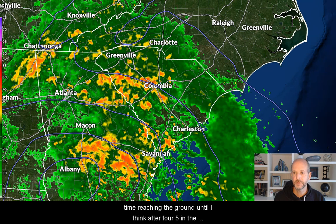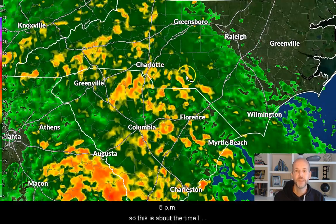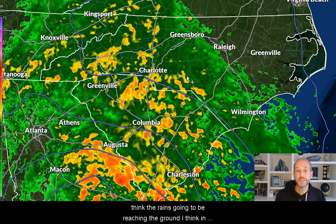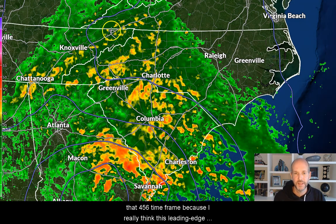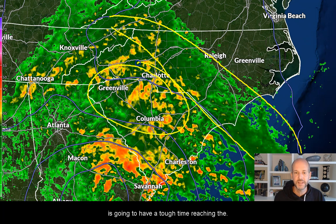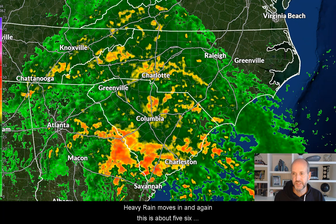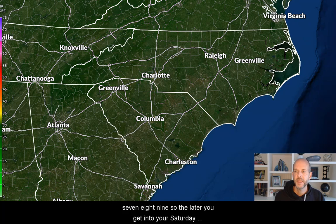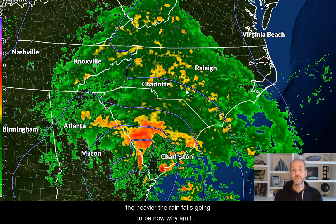So let's go. This is 2 p.m., 3 p.m., 4 p.m., 5 p.m. So this is about the time I think the rain's going to be reaching the ground. I think in that 4, 5, 6 o'clock time frame, because I really think this leading edge is going to have a tough time reaching the ground. Once you get into this, this is where the heavy rain moves in. And again, this is about 5 o'clock, 6 o'clock, 7 o'clock, 8 o'clock, 9 o'clock. So the later you get into your Saturday, the heavier the rainfall is going to be.